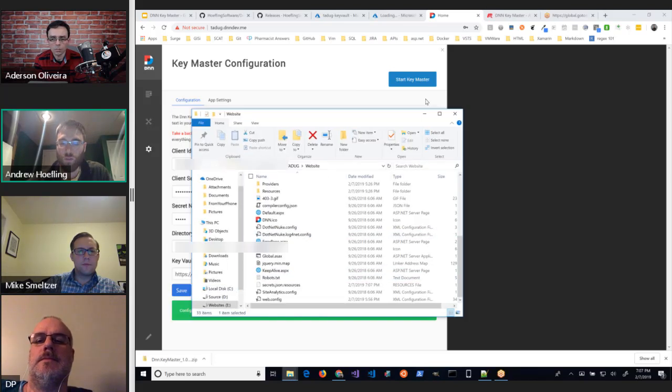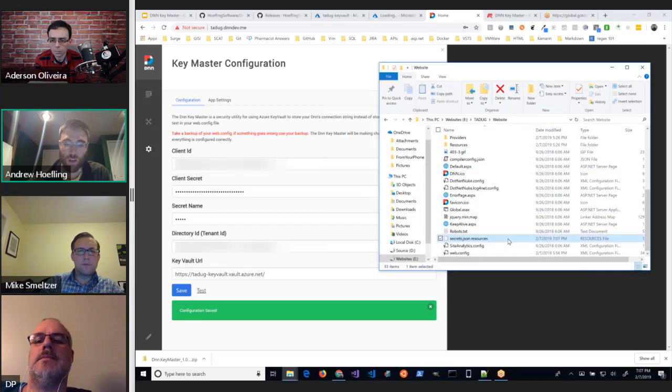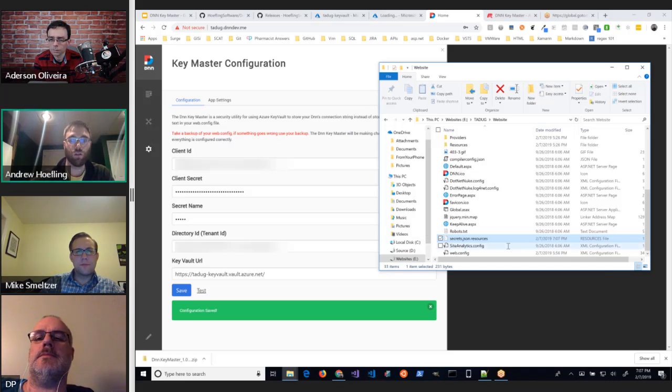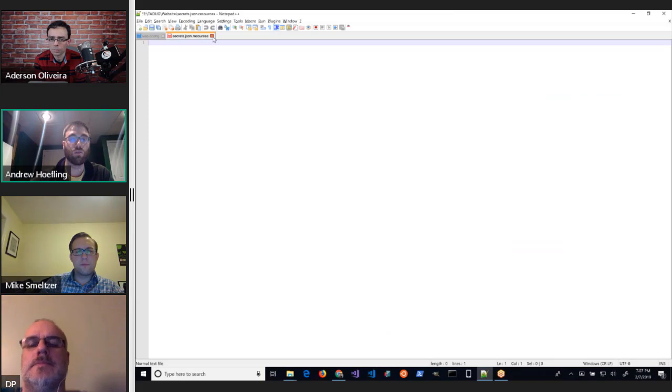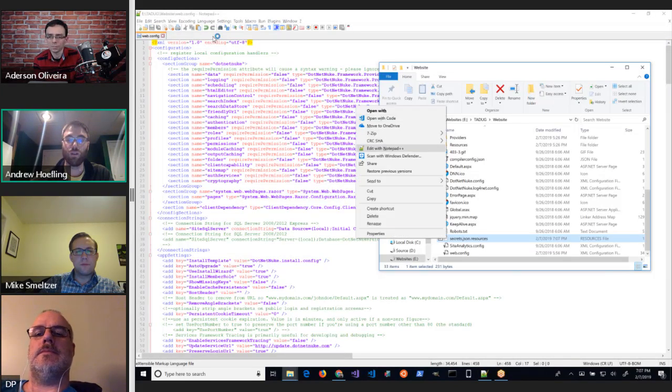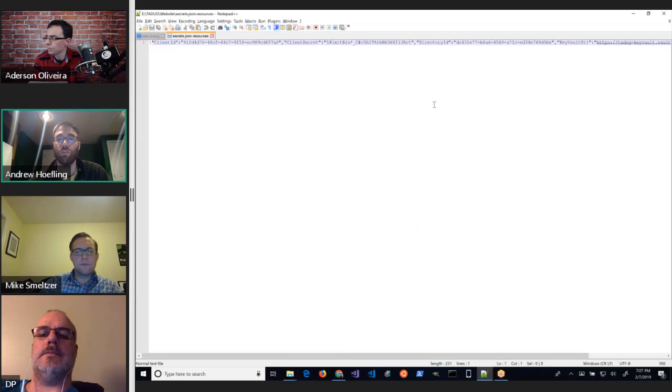And we have a new file in here. It's called secrets.json.resources. So if I open this file up, I already had it opened, so I open this file up again. This has all the secrets that we just entered in. And this is just as secure as a web config file. So if someone were to access it, they could get your client ID, your client secret, but you only have one key to renew.